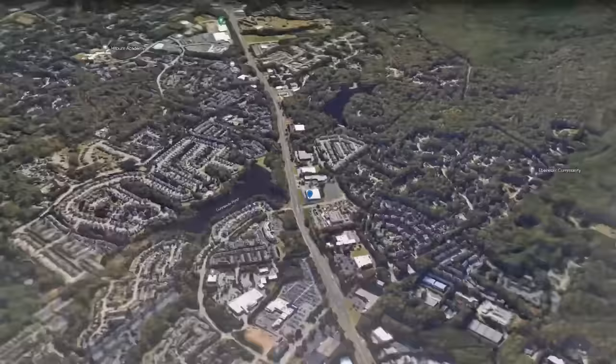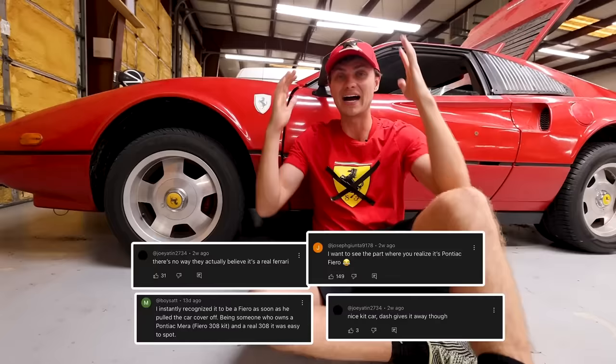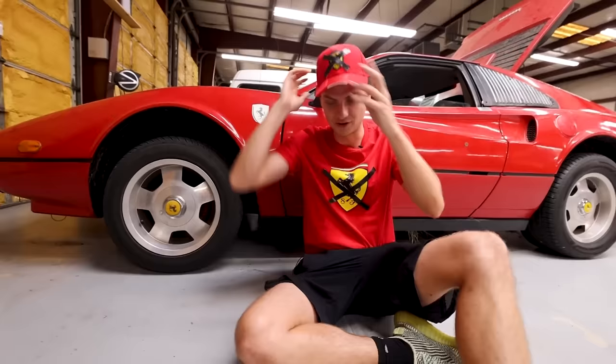Guys, I feel so stupid. All the comments were literally telling me it was fake, and I didn't think so. I thought I had a $100,000 Ferrari, and now it's fake, which means I can't even wear these logos because it's not even a real Ferrari. And now I literally have to hang it in a tree, so that means I won't even have a fake Ferrari. I'm gonna have a faux Ferrari treehouse.